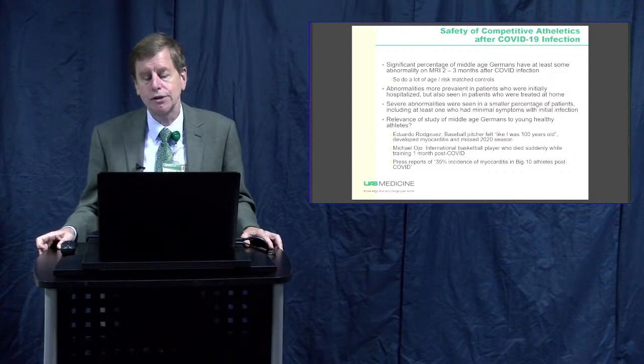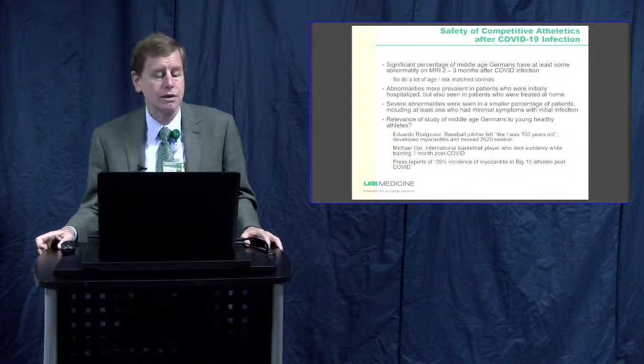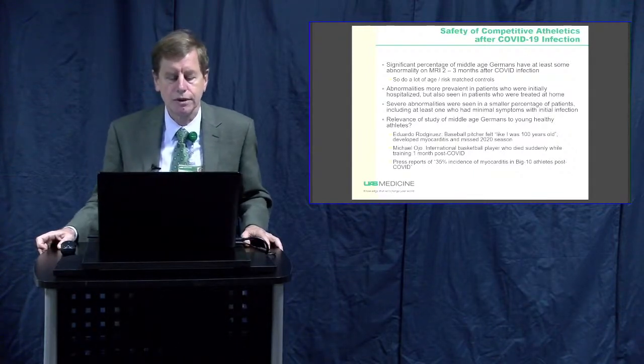Severe abnormalities were also seen in patients without COVID who were age-matched controls, but a smaller amount. And one patient had minimal symptoms and yet had severe abnormalities. So the question is, what does all this mean in terms of anybody's risk, for instance, returning to competitive sports?